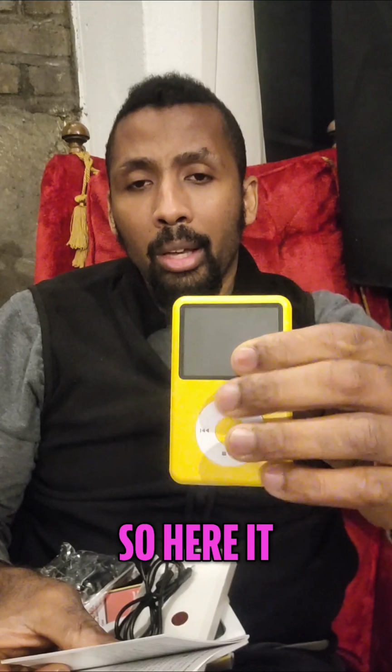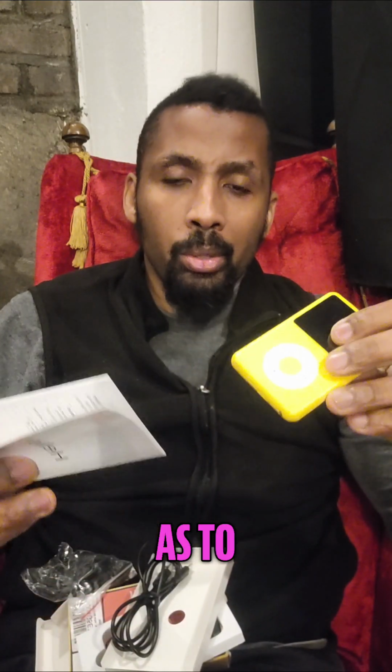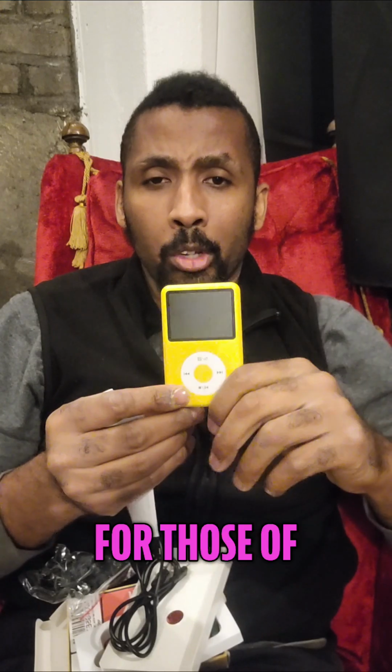So this is the Inioasis music player. I'm going to call it the MP3 player because that's what I'm going to use it for, even though it has other capabilities for other audio storage formats. So here it is. Maybe I'll do a review later as to how it actually works and connects for those of you who are interested.